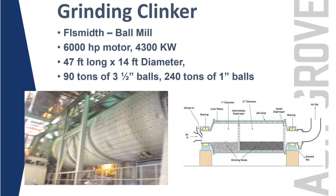So that material passes through there, it's ground down into a fine powder, and then it passes out. This ball mill contains about 90 tons of 3.5 inch balls and 240 tons of 1 inch balls, and it rotates at probably about 20 RPM, so it's rotating quite a bit faster than the kiln. As the material is swept out of there, it passes through a separator, and material that's too coarse is taken by some air slides back to the mouth of the mill for another pass through. If it's fine enough, it's swept out as product. It goes through a cement cooler to cool it down.